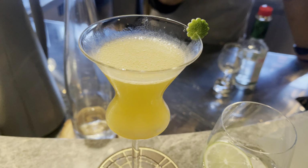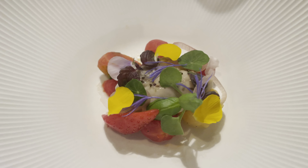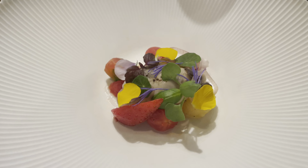Taiwanese tomato. Highlighting the oyster from South France. Developing some complexity, richness.